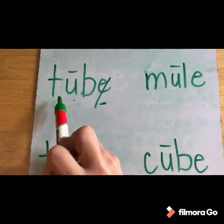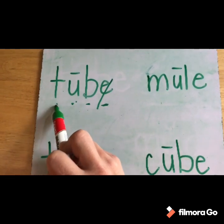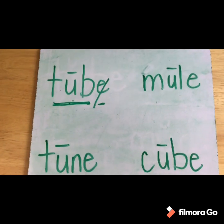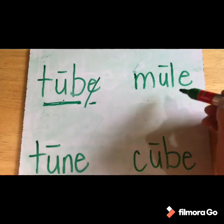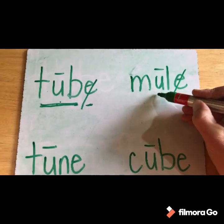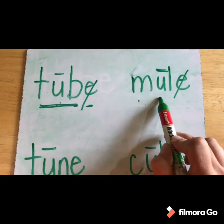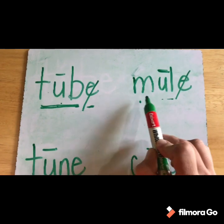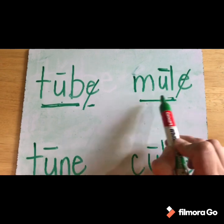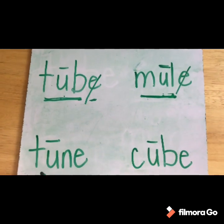So let's go over this sound, t, U-b, tube. Tube, like a tube of toothpaste. Okay, so magic E is silent and it makes the short sound long. So we know that this is the long sound. Mmm-u-l. Mule. Mule is an animal.